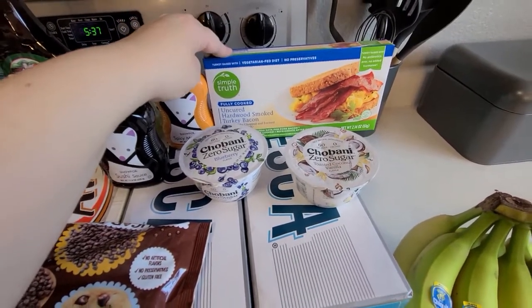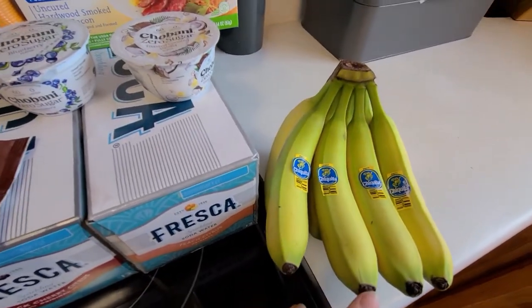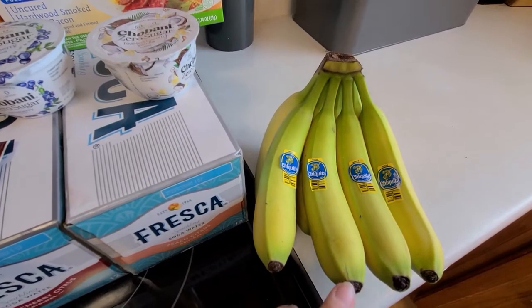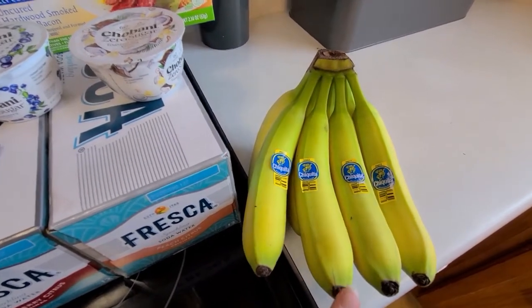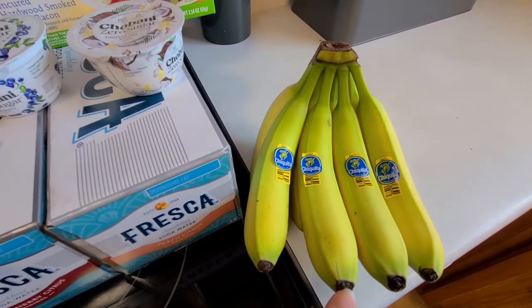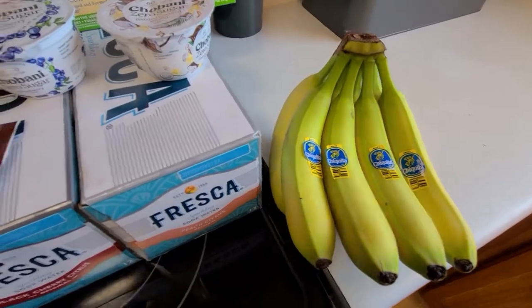I got some bananas because I always like to have bananas on hand. They ripen fast, I feel like since our heater's been on and stuff, now that that's calming down, maybe they won't ripen so fast. But they've been ripening really fast, but then I make banana bread out of them. So I'm not always sad when they get really ripe. But I don't have any on hand, so I grabbed a bundle of bananas.